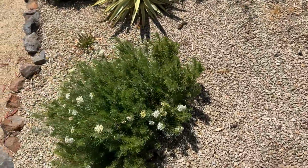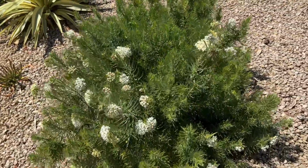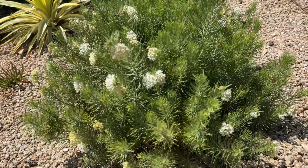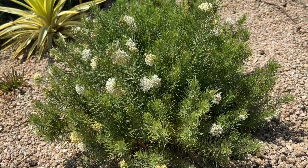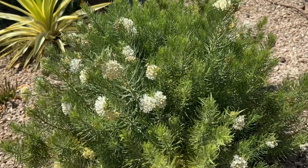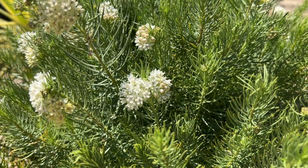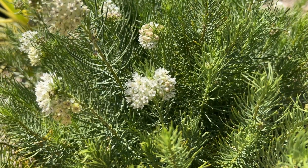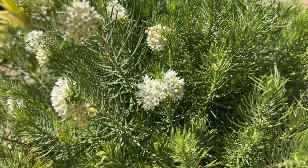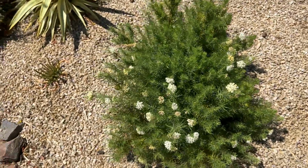These are pine needle milkweed. This is the same milkweed family that monarch butterflies rely on. This species is native to the Mojave and Sonoran deserts, so it makes a great addition to desert gardens. I have a few of these planted throughout my garden, and they all periodically bloom throughout the year, and I've not noticed any seasonality to their blooming.